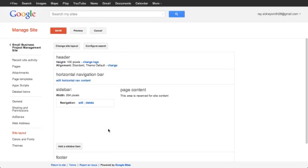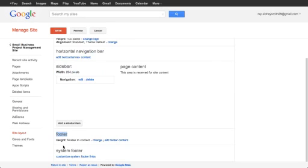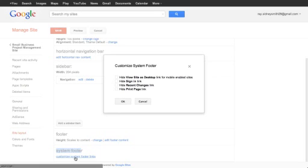So if I click OK, you can see that those items are now available to us. See down to the footer that I just added, the normal system footer, where you can customize system footer links and so on and so forth.